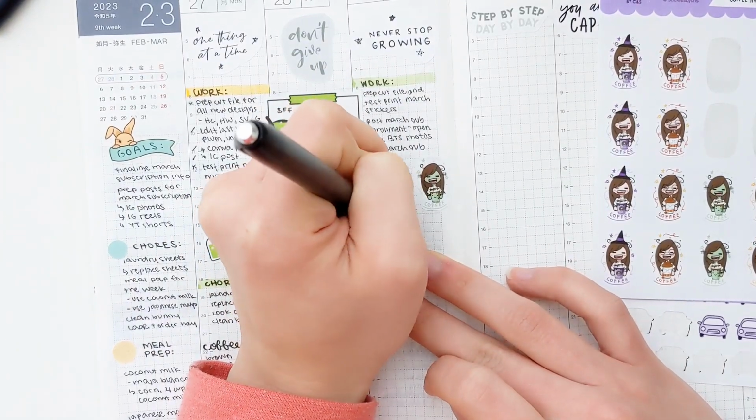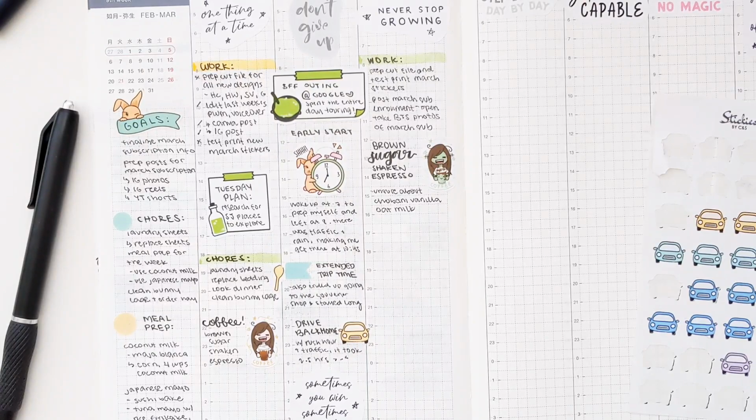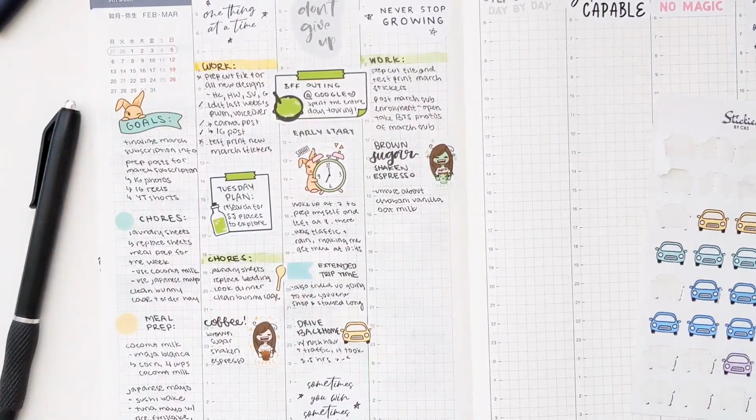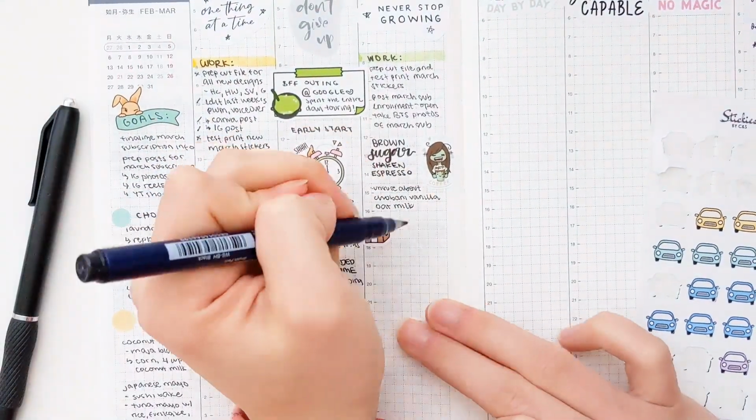The reason why she's colored green is because she is a Frankenstein and she's drinking a Frankenstein Frappuccino to pair with it too. And I just wrote down that I had brown sugar shaken espresso again for that day.